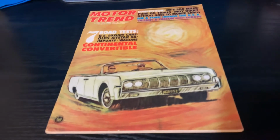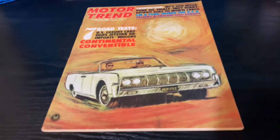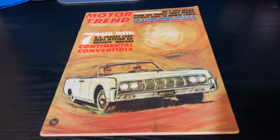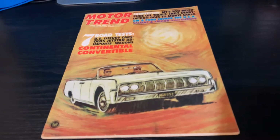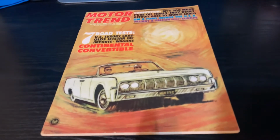So if it's a side angle photo, it's a pretty much dead giveaway right away if it's a 64 or 65, because it has that flat glass on it. Of course, in 66, the body style changed a little bit. But the 61 through 65 can sometimes be a challenge to tell apart from the side angle. Now, let's say it was a side angle shot and you're wondering, is it a 64 or 65?